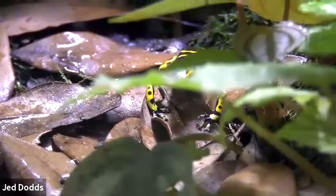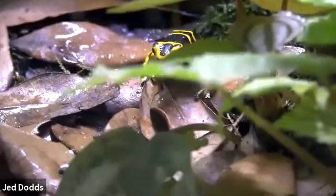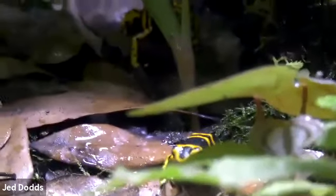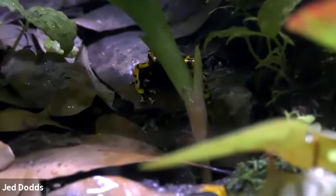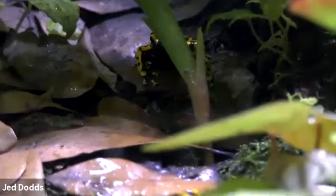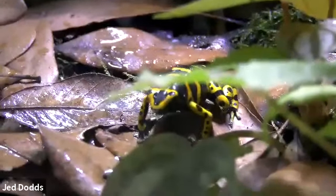So it definitely is not something that you can just go out and say, hey, I want some dart frogs. I'm going to go to the pet store and pick some up. This is going to be several months worth of research. And then we always recommend that you do an assessment. Is this the right pet for your house?